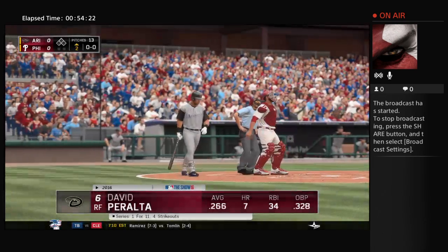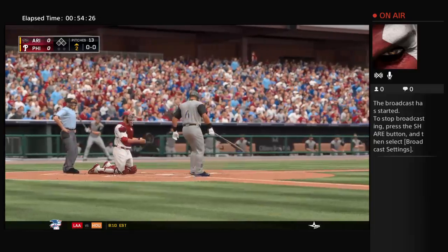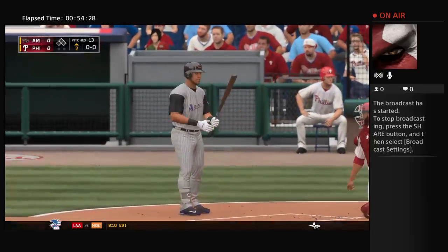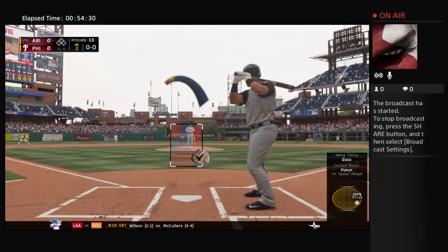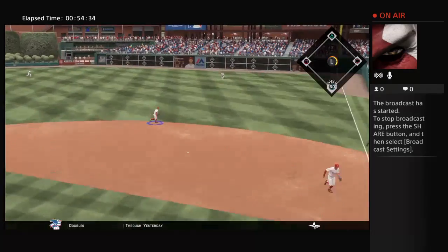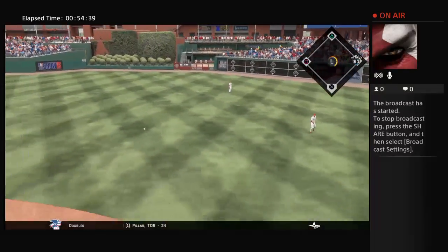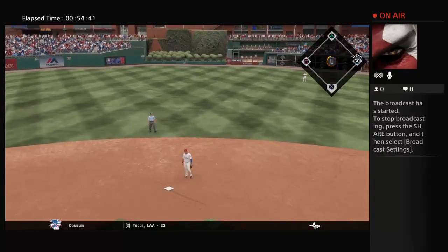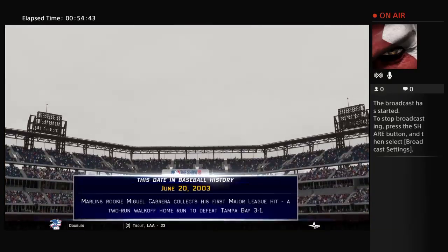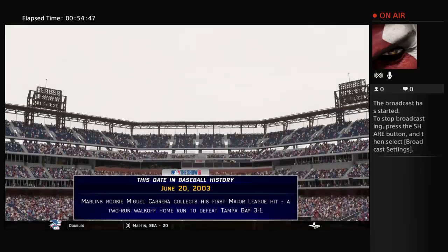David Peralta will stand in now. 0 for 4 in that day game yesterday. Well, guys, he's really been scuffling lately, hitting under .250 over his last 10 games. So he's going to be looking to turn this thing around sometime soon. Smoke toward the hole. He gets dirty, but he can't make the play. It's a base hit. So the leadoff man's on here.